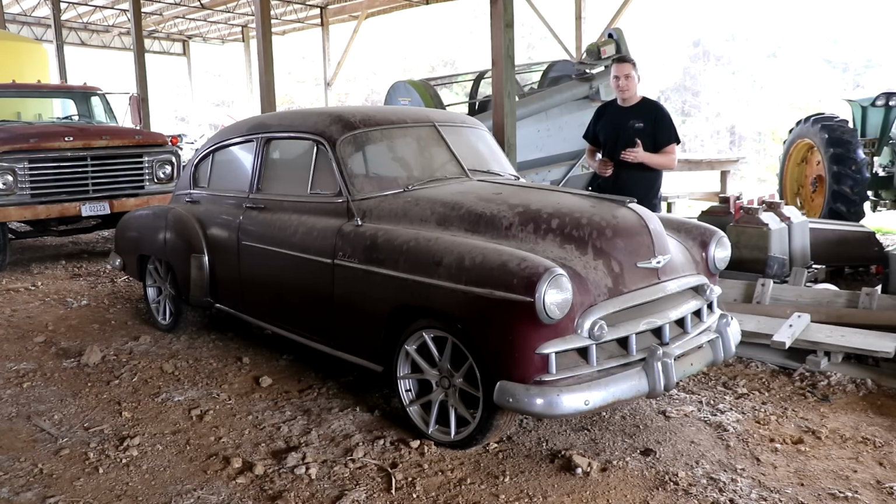I go to church with him. So the next Sunday, I was right there with him right after church and said, hey, do you care if we actually come out here and work on this car? And he said he would love for us to. So today we are going to attempt to get this '49 Chevy running and driving for the first time in years, basically.